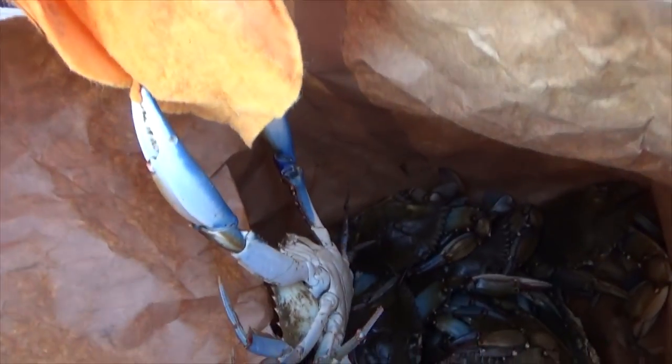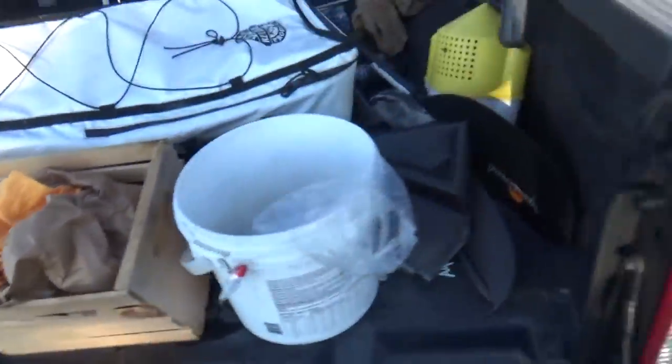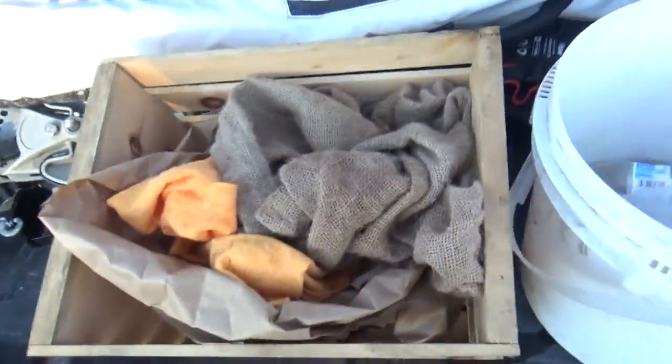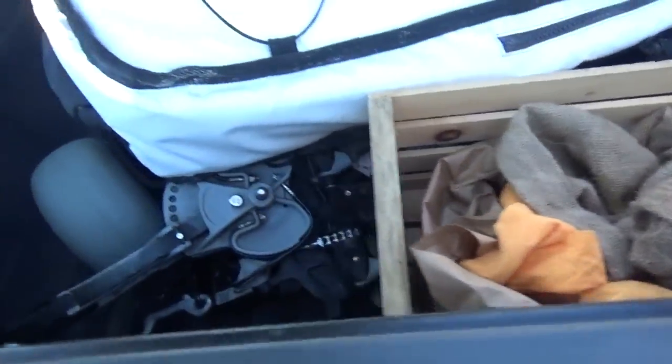Got ourselves a dozen blue crabs in there. Smaller variety, $11. What you gotta do, you need to put your blue crabs in an onion sack, because then it looks sketchy. Well, it's also a good way to keep them, but if you like being sketchy, everyone wants to know what's in the onion sack. So yeah, we'll put our crabs in that onion sack, and we got a dozen of those, and we got everything else we need right here.